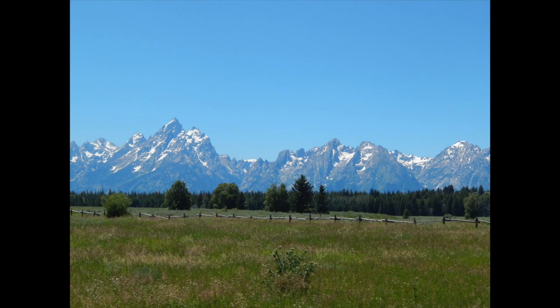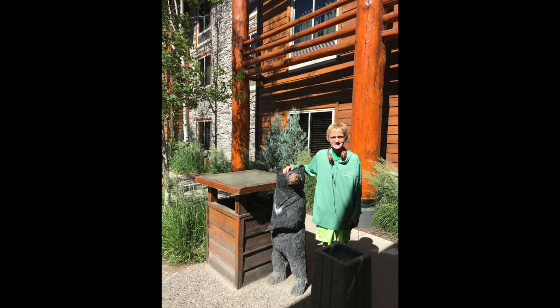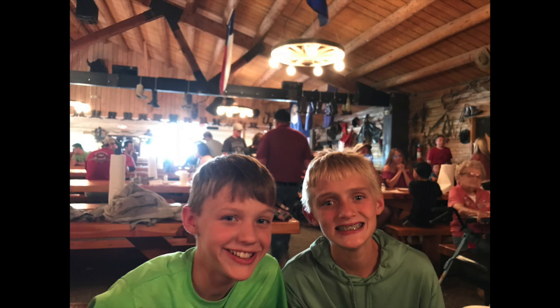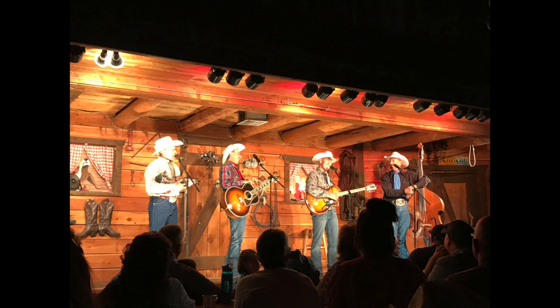While in Jackson Hole, we stayed at the lodge. The decor was really fun, had a lot of bears and things like that, and the inside was really nice. The first night we were in town, we went to the Bar J Ranch to have dinner on the recommendations of some friends, and had a blast listening to the cowboys singing and with all the tradition, and the food was great too. They really have a great buffet set up to handle a large crowd really fast.